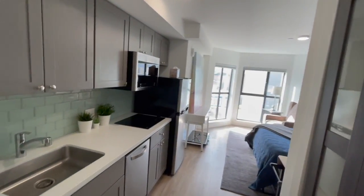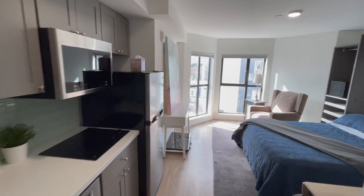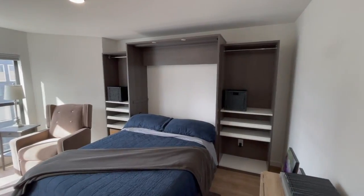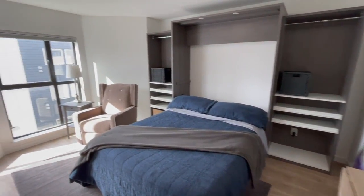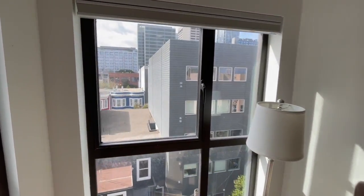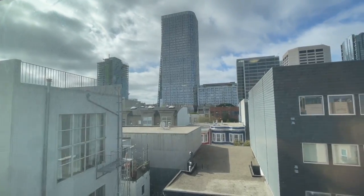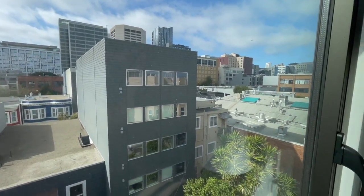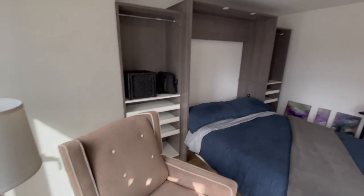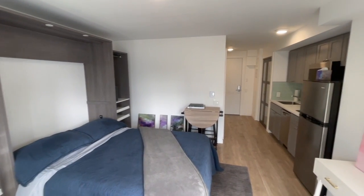As you're walking in, you're going to notice that there's hardwood floors, modern contemporary architecture, and a Murphy bed that fits a queen size bed. You can bring your own mattress, or possibly we could supply one. There are really nice views out the back there, a little bit of a downtown view on the right. And you have built-in closets by the side of the bed, left and right side.